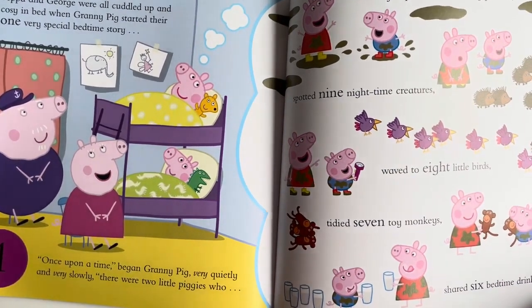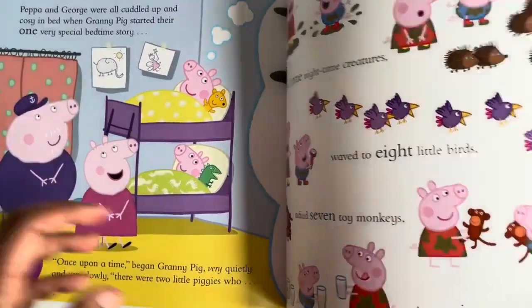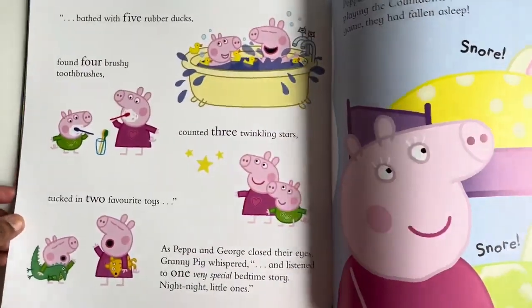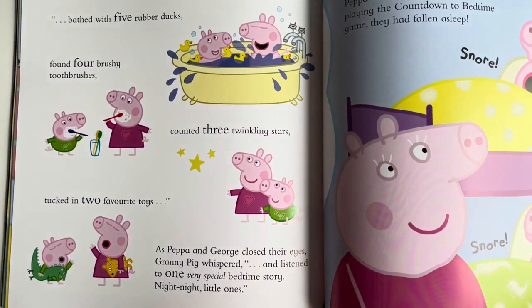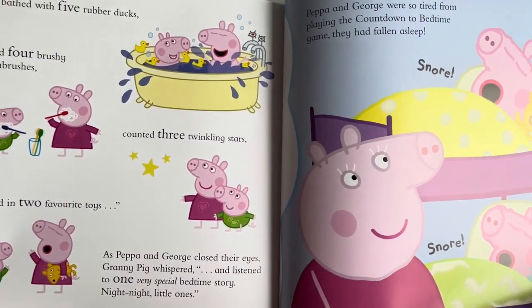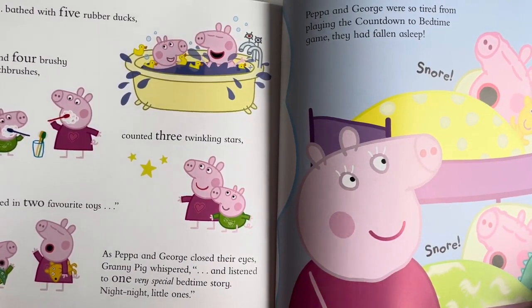tidied 7 toy monkeys, shared 6 bedtime drinks, bathed with 5 rubber ducks, found 4 brushy toothbrushes, counted 3 twinkling stars, tucked in 2 favorite toys." As Peppa and George closed their eyes, Granny Pig whispered and listened to 1 very special bedtime story. "Night, night, little ones."